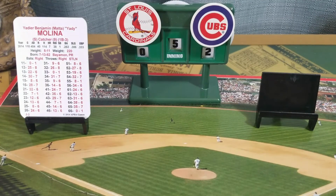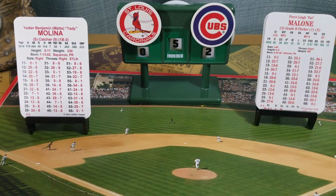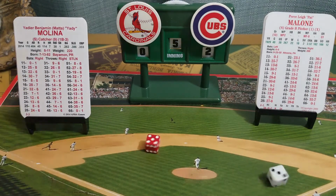I have seen the Cardinals play in person a number of times, and there is no question that Yadier Molina leads that team on the field, and he is a great leader. Not to mention a great defensive player, and he can hit too. He's 1 for 1 in this game. Here's the pitch to Yadier.